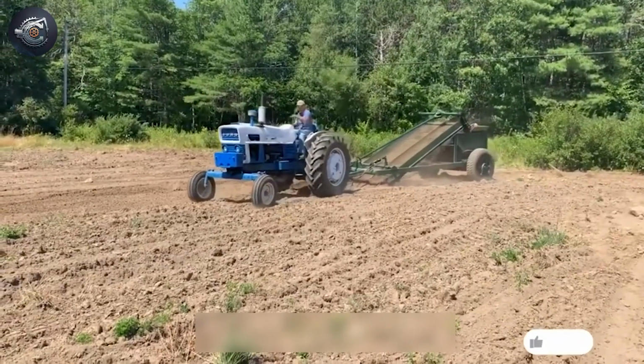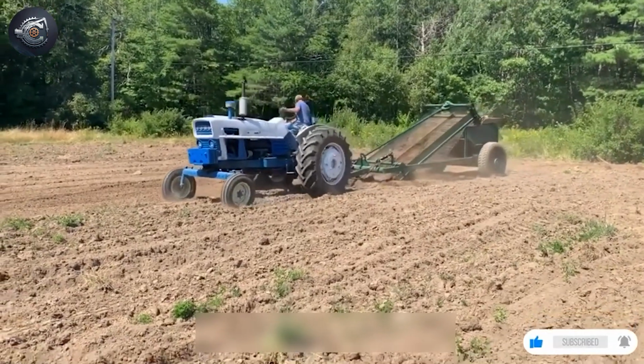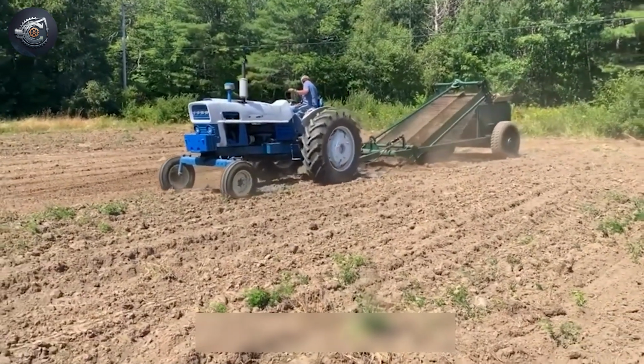With the help of this tractor and the rock filter mechanism, removing a layer of rock from this 112-hectare field is not an easy task.